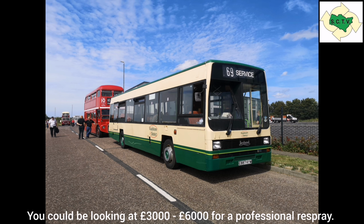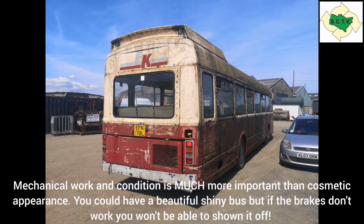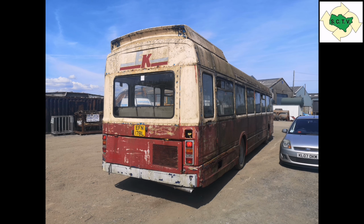Your average single decker tends to be over the 10-metre mark. They're normally between 10 and 12 metres long. This extra length, in my experience, may make it harder to find some accommodation for your vehicle. It does tend to be a little bit easier to find accommodation for a 9-metre long Bristol VR than it does for a 12-metre long Leyland Leopard. This really is one of those occasions where size does matter.